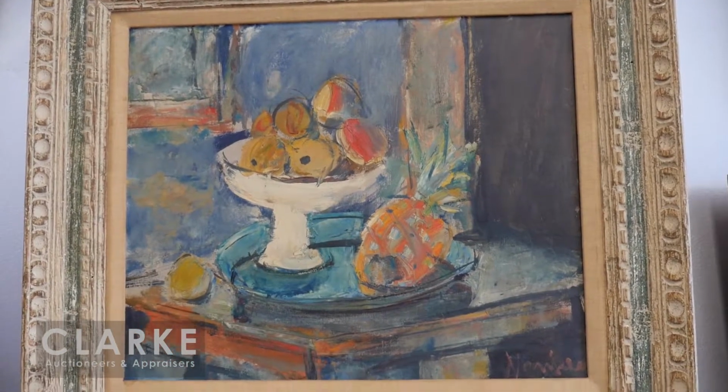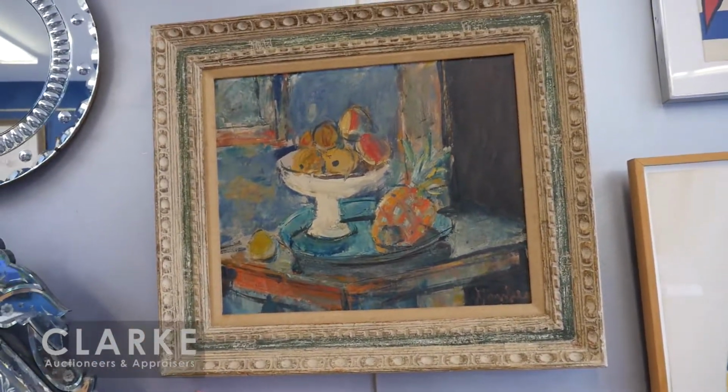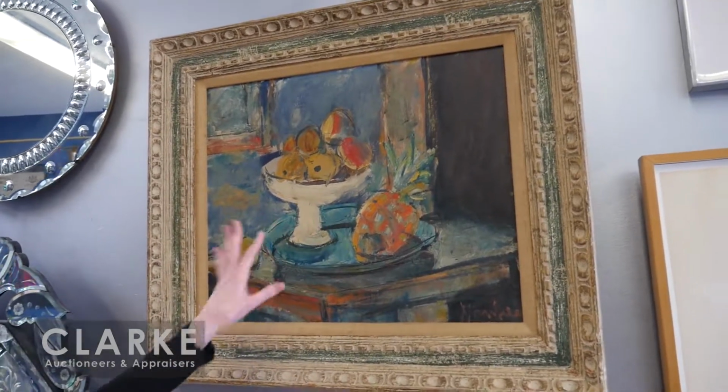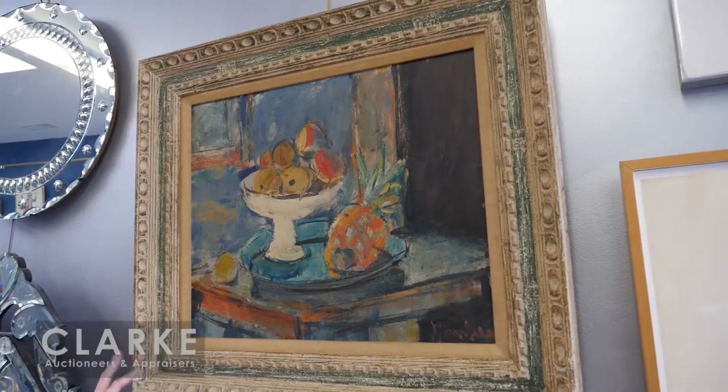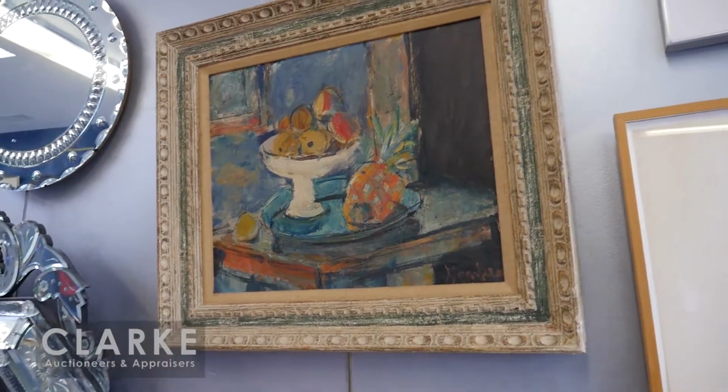A very dirty painting, needs cleaning. It's in a state fresh condition, but what I love here is the palette. We have wonderful use of complementary colors. We have the blues against the oranges and yellow tones of the fruit, nice highlights there, and an old label on the back. This work is being estimated at $2,000 to $4,000.